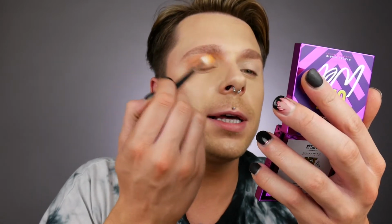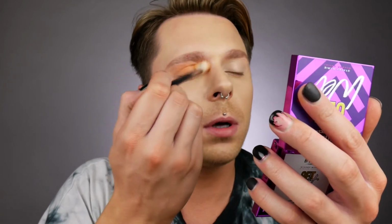Now the pigment payoff is there. It's very soft, it's very sheer, but it's definitely there. It's actually a gorgeous color. Now the shade is definitely buildable. It was very sheer at first, but once I built that up, it's coming out lovely. Like, this color is absolutely stunning. If you have blue or green eyes, this shade on its own is just magnificent.